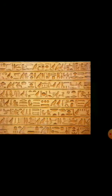Why is it sacred writing? Because it was used by the priests of Egyptian civilization. And this script was deciphered by Champollion, who was a great French decipherer. Decipher means to interpret or to convert into our language.